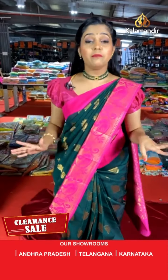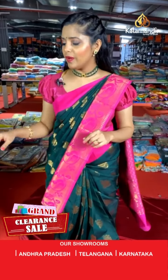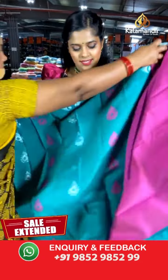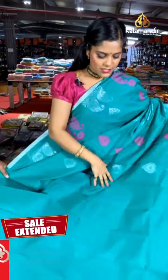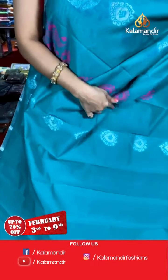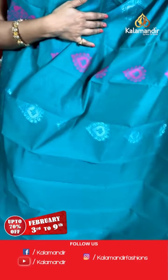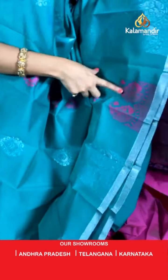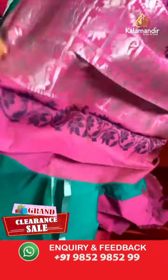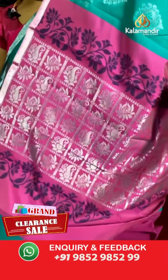It's going to be plain body with very less work all over it, and the color combination is also very nice. So as you see, it's a sea green colored saree with a combination of pink, and on the entire body you'll find very less work of floral buttis in silver zari threads and thread weaving work, pink color narrow border and a zari woven pallu to go along with this saree.